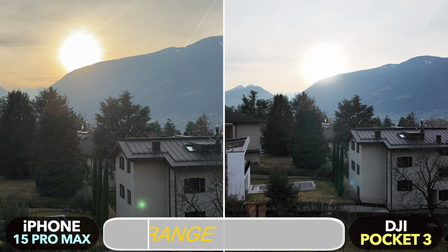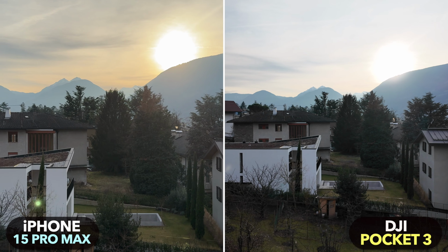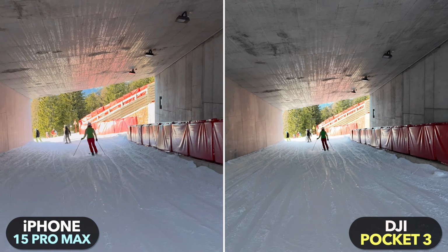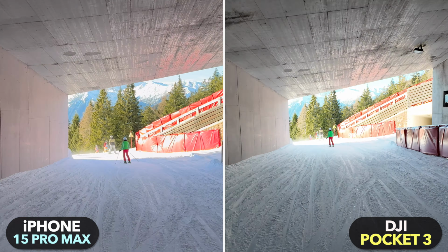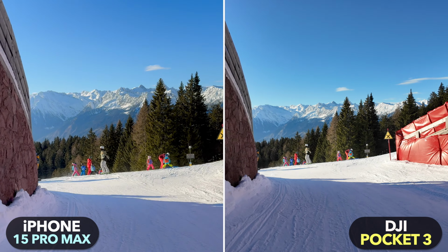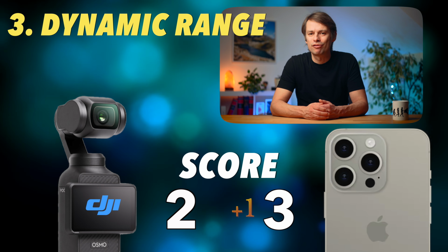I have already said that the iPhone performs a certain amount of HDR processing. This leads to an extremely high dynamic range. Even the best sensor can't keep up with that. Even if the iPhone's image sometimes gets a somewhat artificial HDR look, it protects the highlights visibly better overall than the Pocket 3. The dynamic range category goes to the iPhone 15 Pro Max.